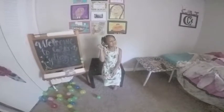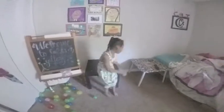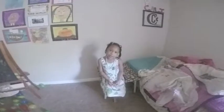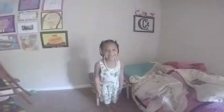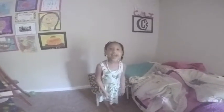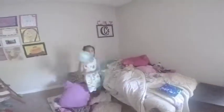Actually, I like this table over there better, so I'm gonna move it back. That way I have more room to do my stuff. Now I need to get this bed together, cause it is a mess. More fun, I'm gonna jump in this pile.